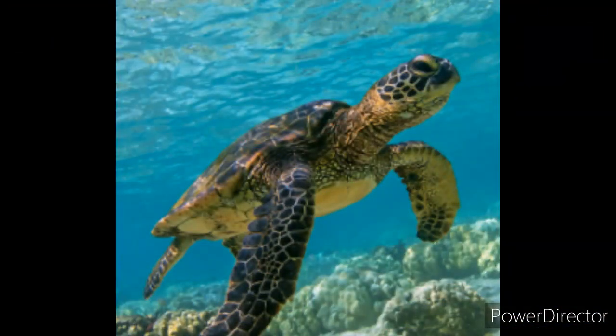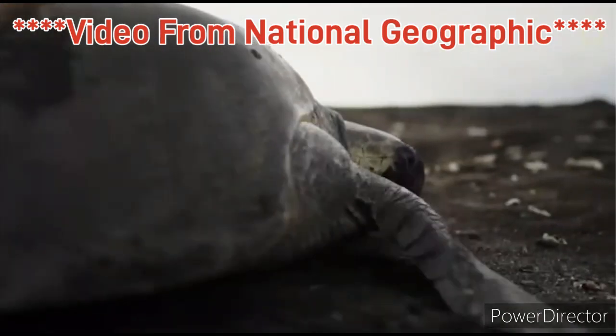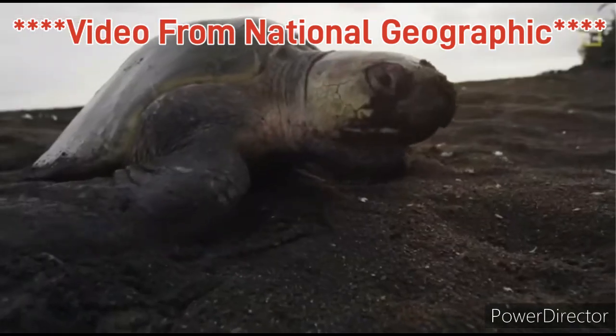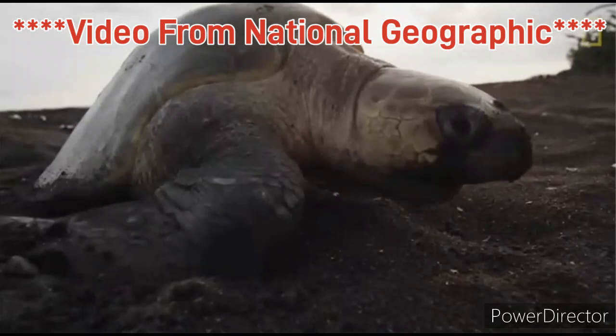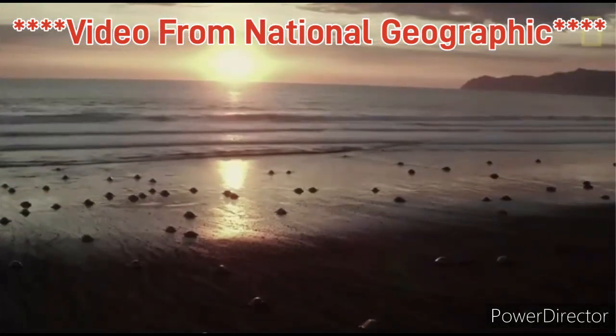This species of animal is considered a reptile, which is an animal that is air-breathing, cold-blooded, and a vertebrate that has a scaly body rather than hair or feathers. Like most reptiles, they lay eggs, but not just one egg, hundreds of eggs within the span of a few months. First, a female green sea turtle will start to develop eggs that will later get fertilized.